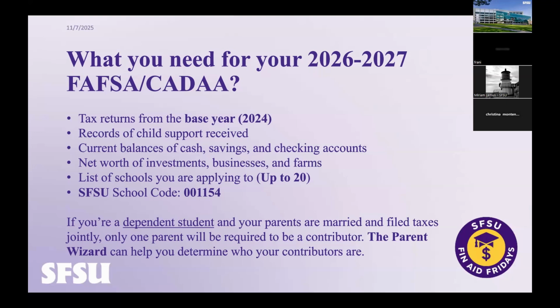And also, it's important to note, if you are going to be adding SFSU, we have a specific school code. You will be able to type in San Francisco State University and find us that way. But our school code specifically is 001154. So you're going to want to keep that in mind.